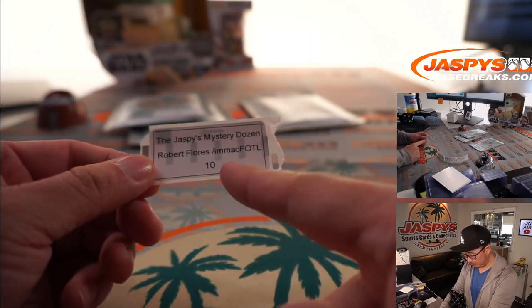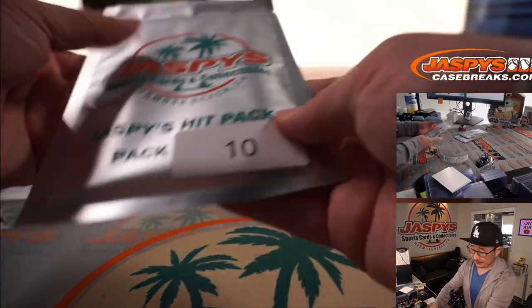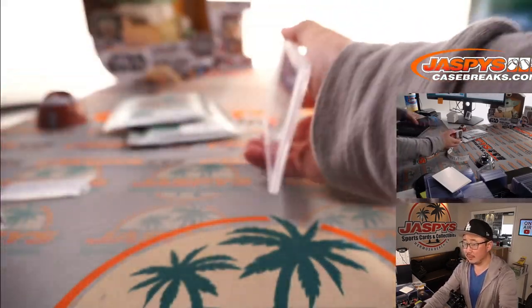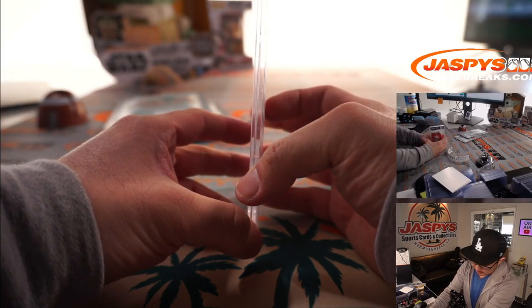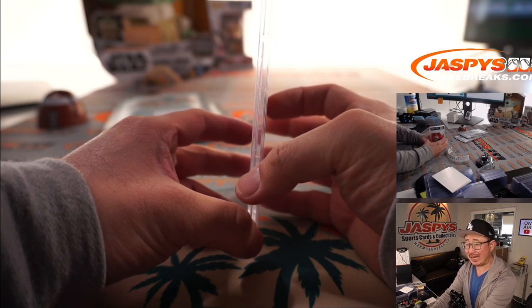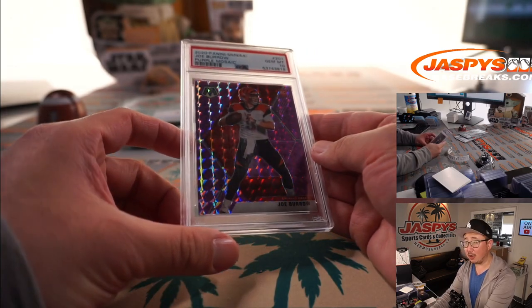Robert, with a spot that you won, pack 10. Another graded card. PSA 10, another football player, 2020 Panini Mosaic Football. It's Joe Burrow.